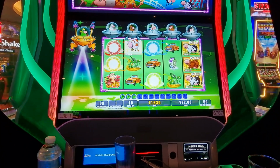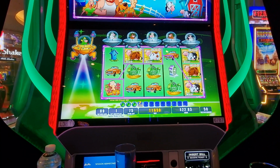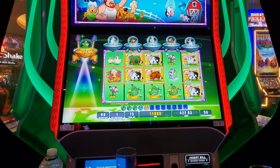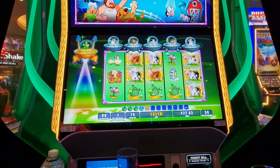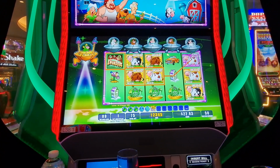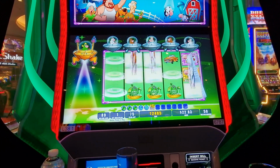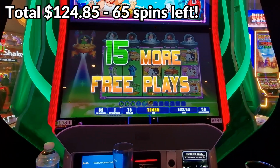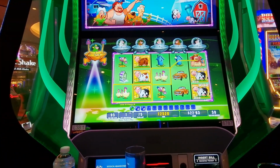Some of the more cutting edge, you can see, okay, so is this another bonus? Let's have a look. Oh, is it gonna? Yes, there we go. So that's 10 free spins, look. And are we gonna get another one? Yes, look at that, that's another nice one. 15 free spins to add on. And let's see what this becomes. Is there another one? No, it was left at that. So that takes me up to $124.85 and still have 65 spins left.